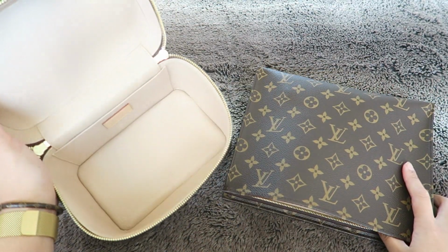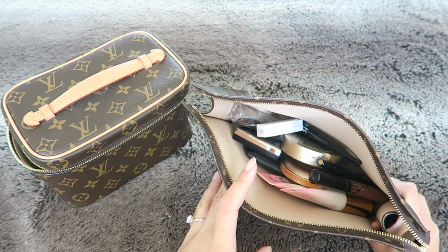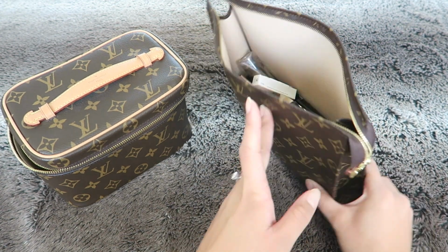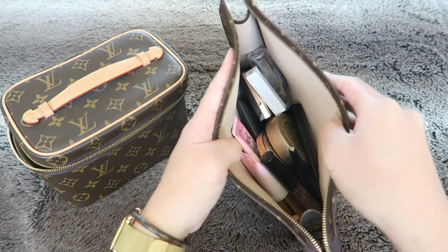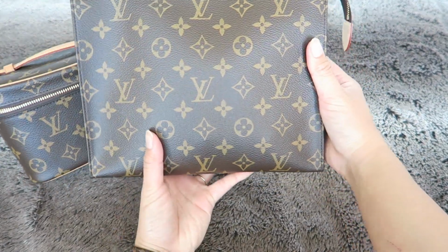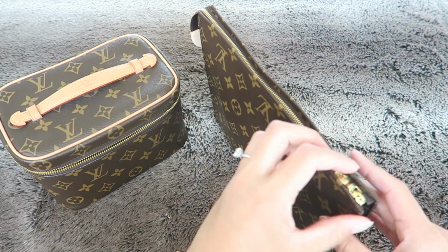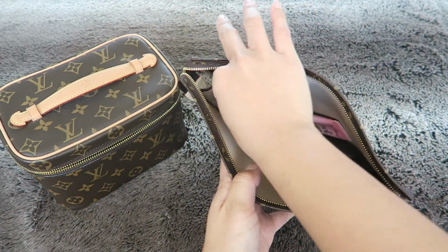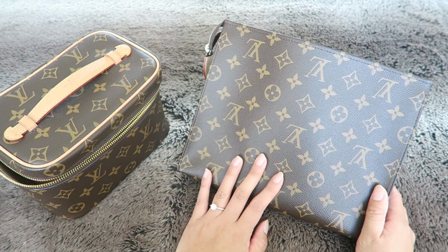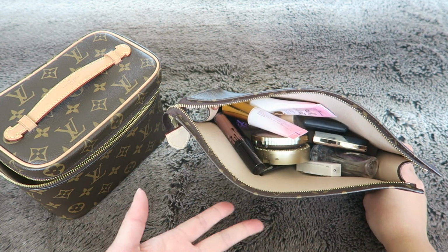Okay, so here's an empty Nice Mini. And so this is what it looks like with all of the makeup inside of the Toiletry Pouch 26. And this one, I think you can fit more, but I'm not going to. But here's what it looks like when it's all zipped up. Still very sleek and can fit a lot more as well. This one has gotten more expensive over the years, but it is a really great price point if you are looking for a makeup bag.